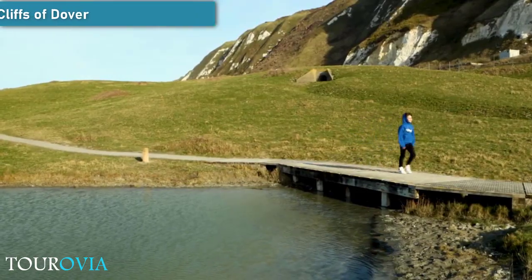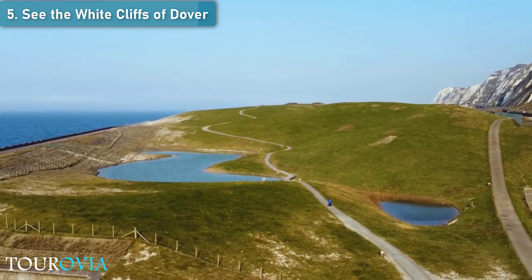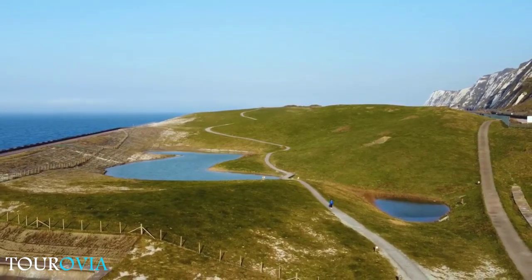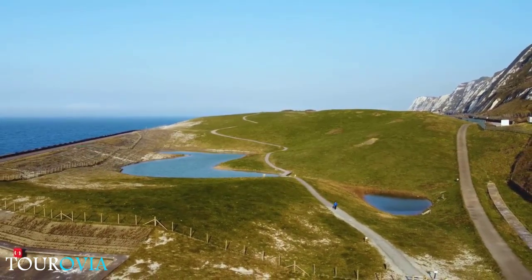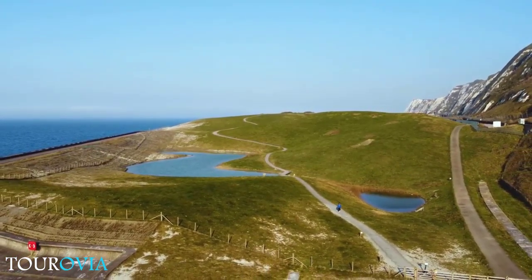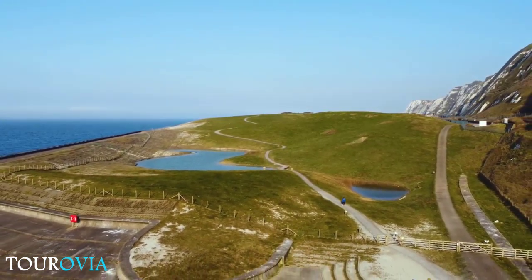Number 5. See the White Cliffs of Dover. Few sections of English coastline stir the emotions quite like the famous White Cliffs of Dover. There are a number of ways to explore these iconic white chalk cliffs, which stretch for 8 miles.